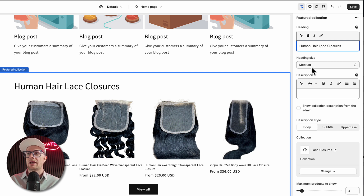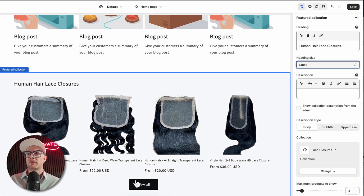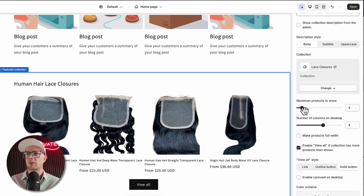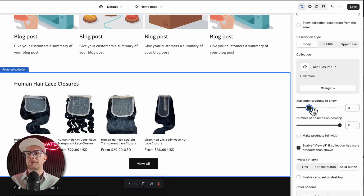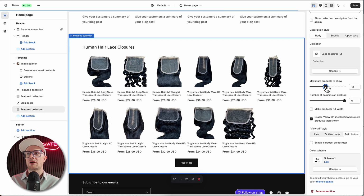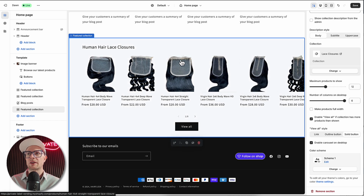And I don't need this title to be super big. It's just way too big. We can have the view all, that's fine. Let's see here, some other things I like to do. For maximum, what I like to do is put 6, so it's really small, and then we can have like 10, 11, 12. Now what we can do here is enable carousel, so it looks like that.